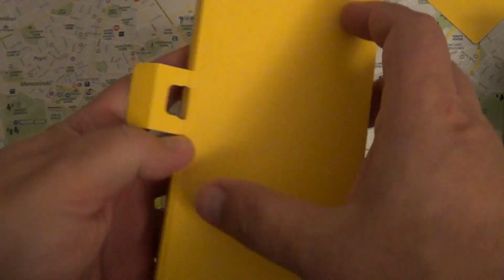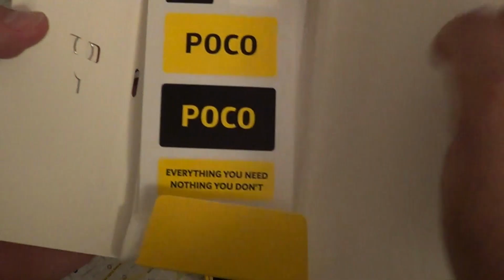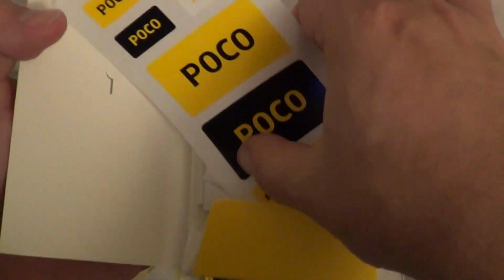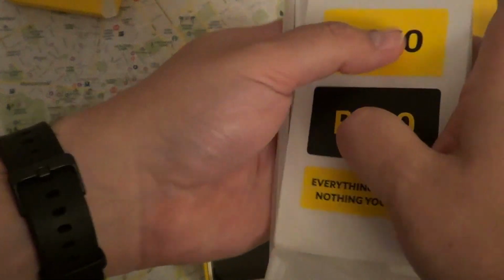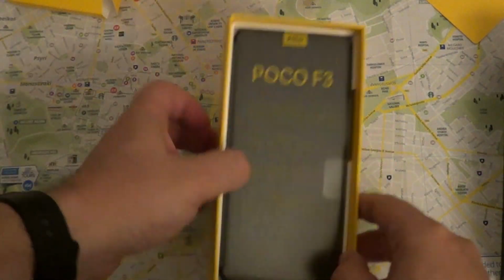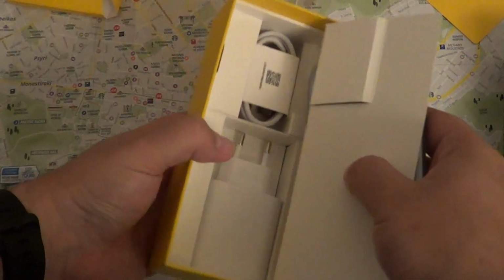Here we have this box. Let's see what's in this box. It has some stickers, some instructions, and the good thing is that it comes with a plastic case, which is transparent. It's not the best one, but it's something. It has at least some case. You don't have to buy an extra case once you get the phone.